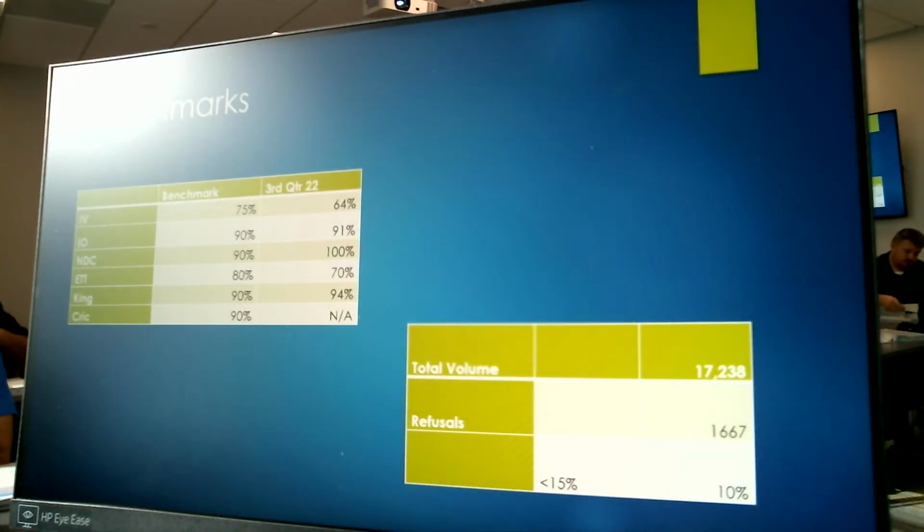All right, so with CAS, we had to set up some benchmarks, our goals of specific skills, times, and things like that. And so this is what we kind of decided on and went with. Our goal for IVs is to be 75% successful. We're not. For the third quarter, we were 64%, and that's pretty consistent. We're usually between 59 and 64%.